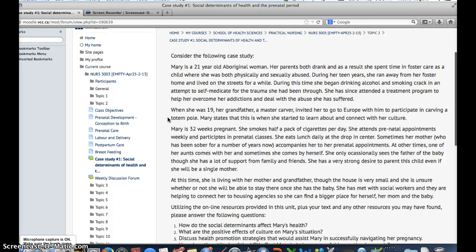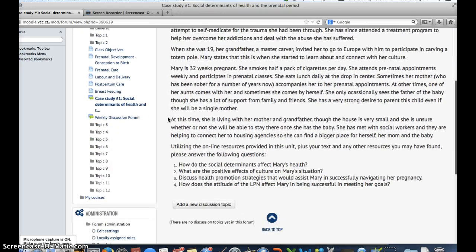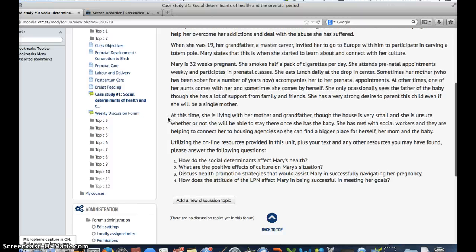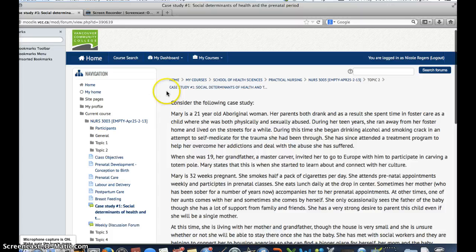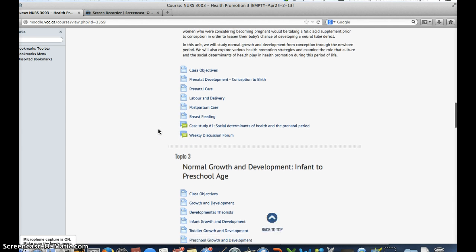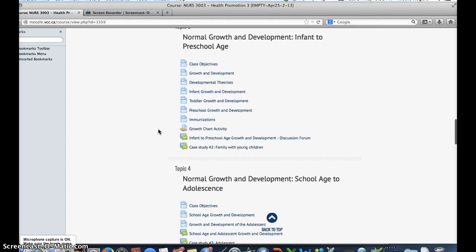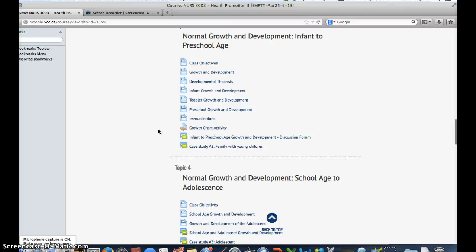So I've got the case study with information about the client, and then in this case, 4 questions that the students can contribute to. And each class also contains the weekly discussion forum. So each of my following classes is set up in exactly the same manner. Some of them have other activities as well.